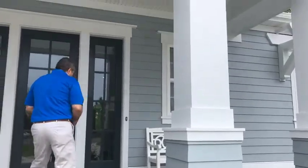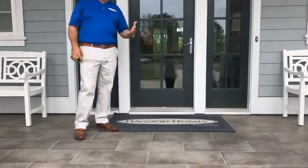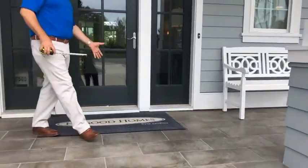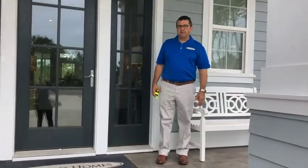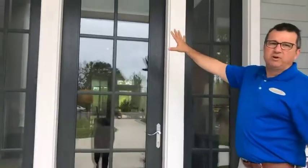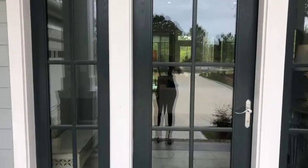Our porches are always going to be really, really big. They're going to be sized proportionally to the house in terms of the distance and the width. But the depth here is always going to be 8 feet, and that allows you to sit and still be able to walk around. Another trademark of Haygood is our 8-foot doors. And in this situation, we have a 3-foot wide door and then 2 side lights.